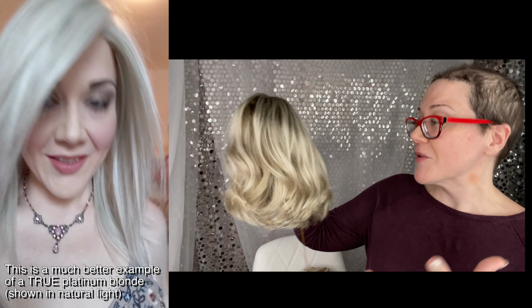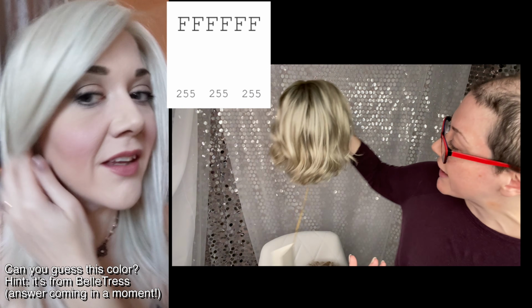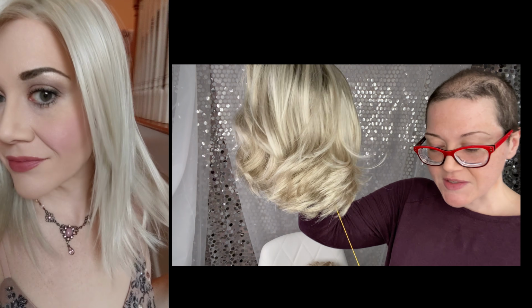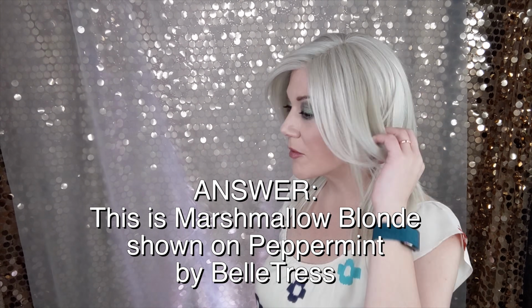I would say the only one that's even close to a true platinum would be something like the Palm Springs blonde, but even it is much, much darker than a traditional platinum would be. It's just really, really cool, but it's still kind of a medium blonde color. It just happens to have platinum in it, right? So that's my public service announcement and a half for this particular video.